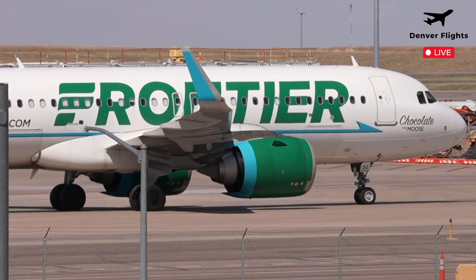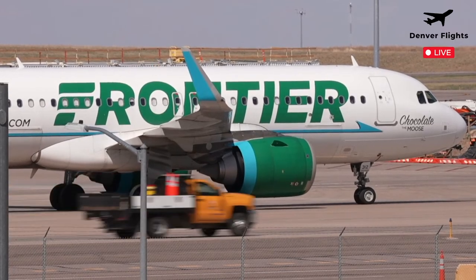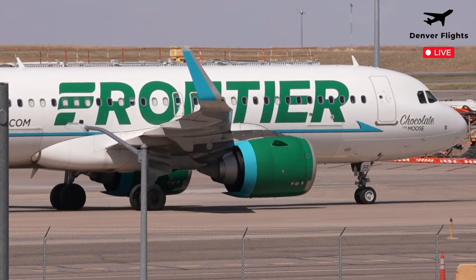So the 530 turn right on Mike. Our next is Frontier Grizzly, the bear livery from Oklahoma City. No, not the Grizzly, Delta 530. Delta 530, roger, taxi Mike, contact ground.